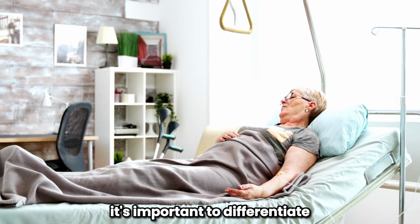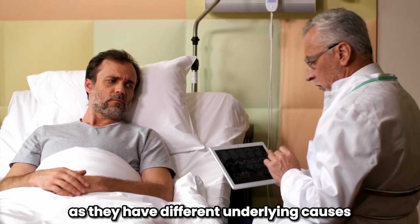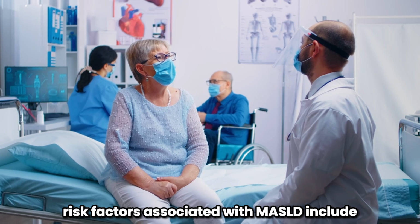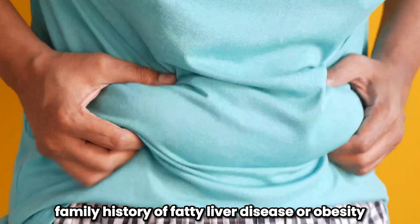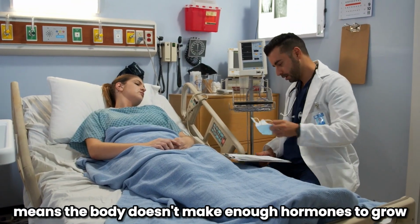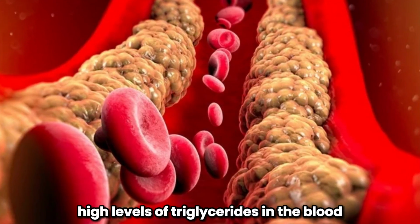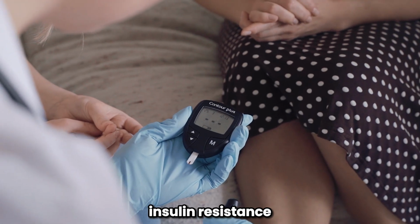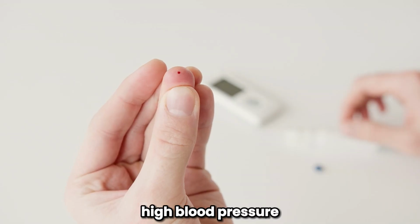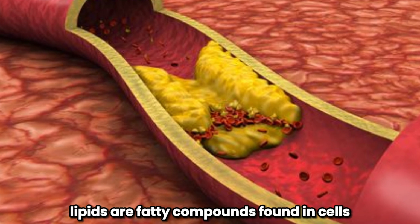It's important to differentiate between these types of steatotic liver diseases as they have different underlying causes and associated risk factors. Risk factors associated with MASLD include family history of fatty liver disease or obesity. Growth hormone deficiency means the body doesn't make enough hormones to grow. High cholesterol, high levels of triglycerides in the blood. Insulin resistance, metabolic syndrome, obesity. Type 2 diabetes, high blood pressure, lipid abnormalities. Lipids are fatty compounds found in cells.